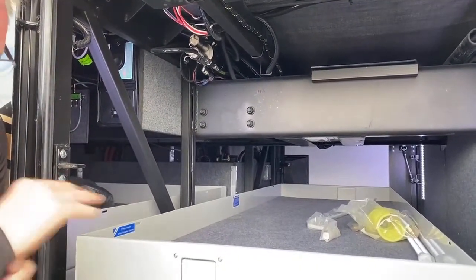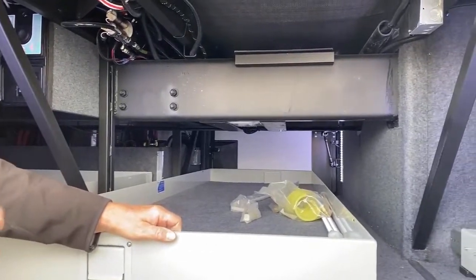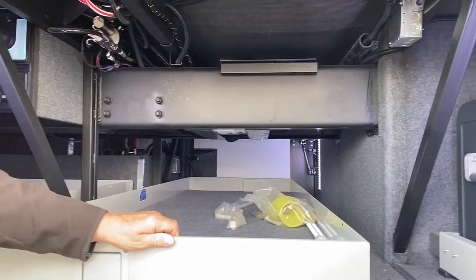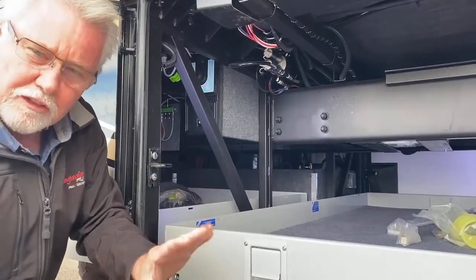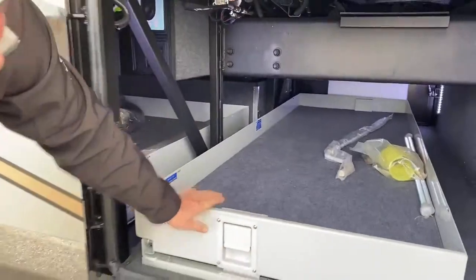When they bring these in the factory, all you old timers might know what a theodolite is. It's a surveying instrument. You can lay it on there and it is dead level all the way across. Very strong. It allows you to put more weight in the coach without getting the twisting and the turning. Just a great feature, again, unique to Newmar.